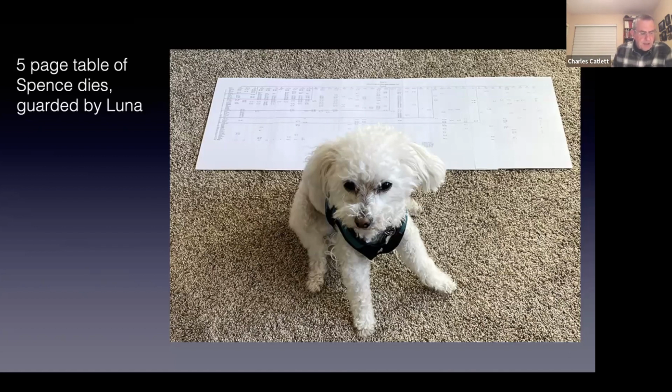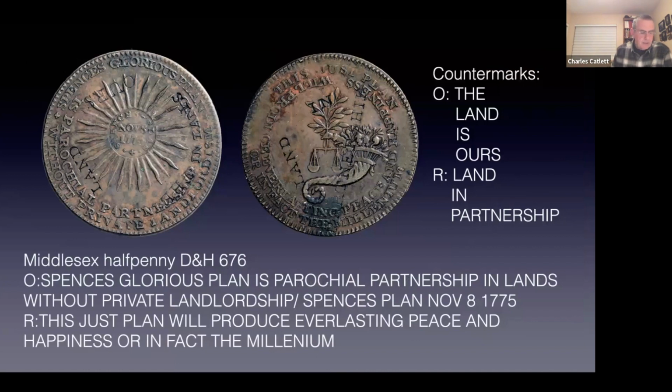And there are a couple of varieties of tokens that are listed as made by Spence that probably weren't made by him, and I'll show you those. So I'm going to go over some of my Spence tokens and explanations of what I found to be the meaning of his mottos. This is the first one that's listed in Dalton and Hammer, and it's felt to be the first token made by Spence.